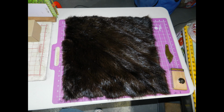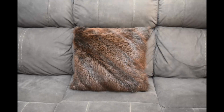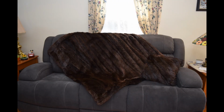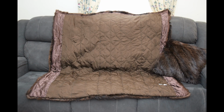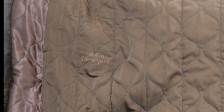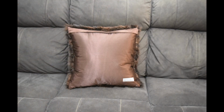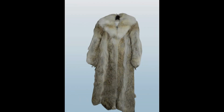Here is the pillow. I used the part of the sleeve, and I was able to get a really nice diagonal for the pillow. And there are the 2 pieces together. And her monogram, and the back of the pillow with a zipper so it could always be taken out and cleaned.